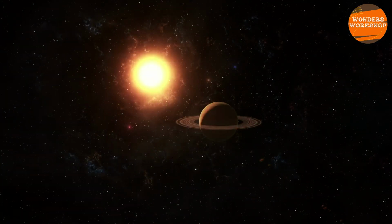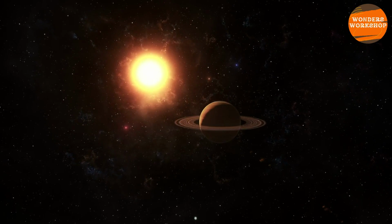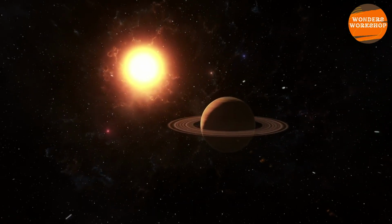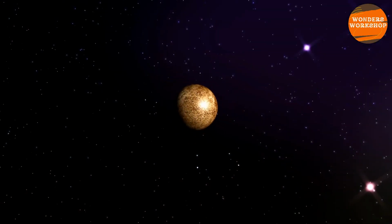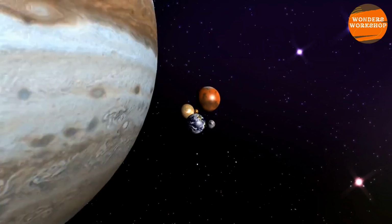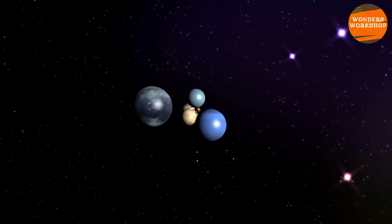This phenomenon has been observed in many extrasolar systems, where the so-called hot Jupiters, gas giants in tight orbits around their stars, are often much closer than Mercury is to our Sun. It is believed that these planets formed farther from their star and migrated inward due to gravitational interactions with the gas and dust disk or through interactions with other planets.